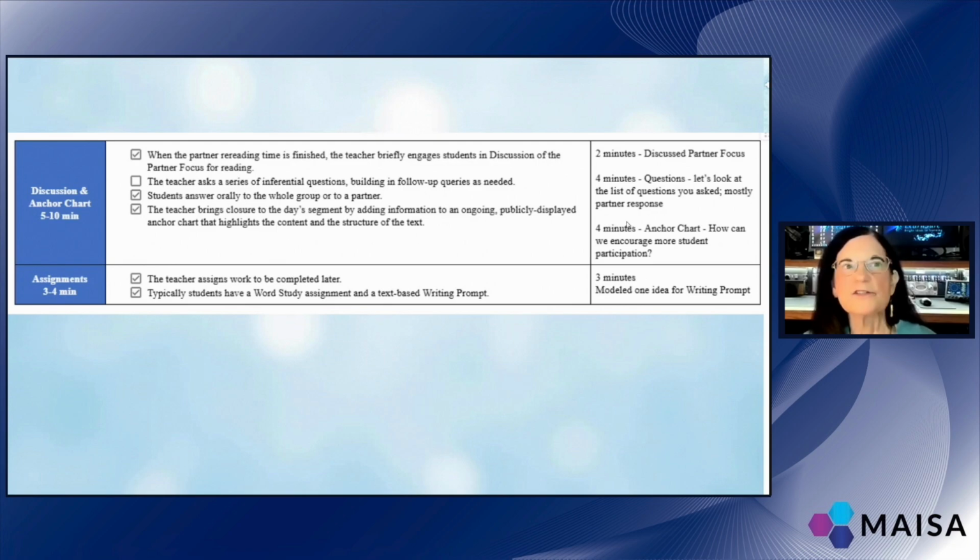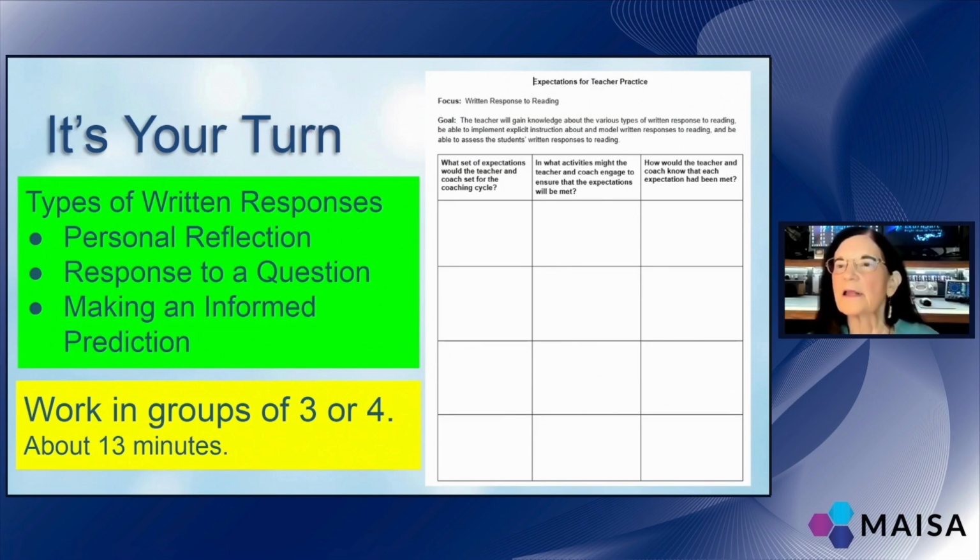We're going to give you a chance to do this now in your group. And what we would like you to do is think about written response to reading. There are so many curricular resources that ask teachers to have written response to reading. Unfortunately, usually what they say is, give the students this question and tell them to write about it and bring their written work the next day, or we'll share it later. But they don't really take the students through what it means to have a written response, and teachers might not know the steps that they should take to give really explicit instruction to their students about written response to reading.